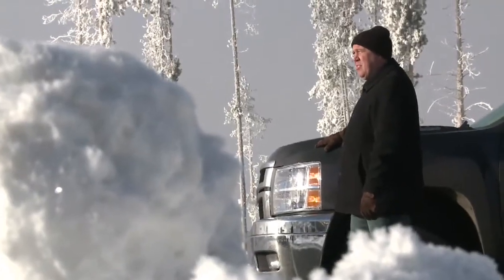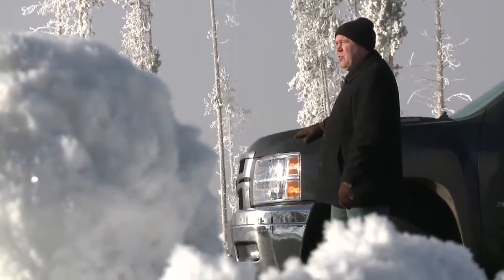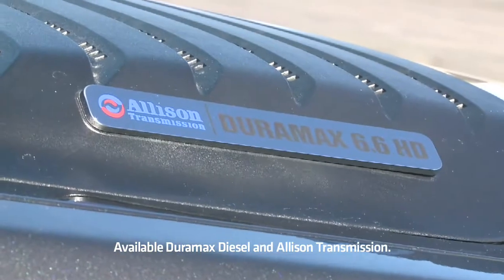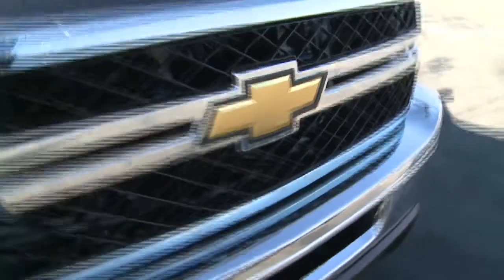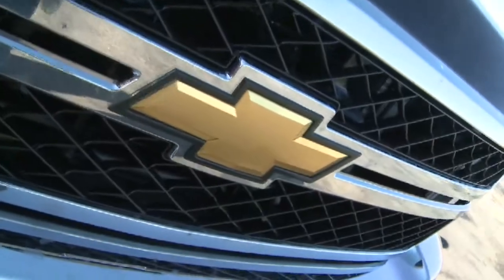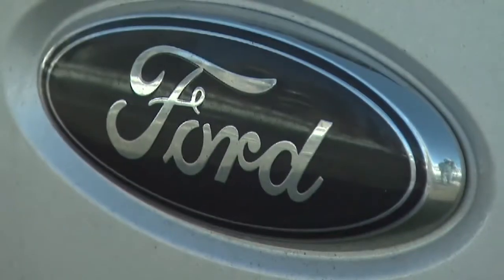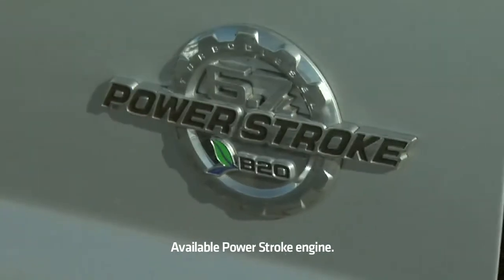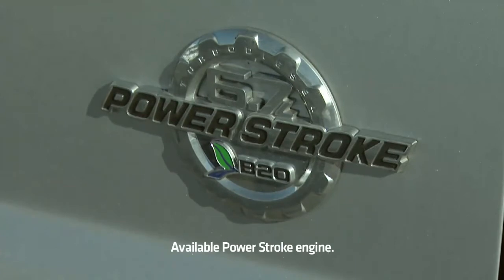We're here in the Rocky Mountains with two of the biggest competitors in the heavy-duty pickup segment, the Chevrolet and the Ford. This Chevy Silverado, with the Duramax diesel engine and Allison transmission, has over 10 years and 20 billion miles under its belt. Our competitors at Ford have a new Power Stroke engine, and they recently announced some numbers with their horsepower and torque that on paper look pretty strong.